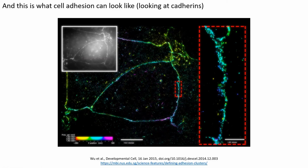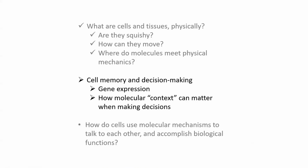Okay, so that is actually the first third of this talk. We've gone through what cells and tissues are physically. We found that they are squishy, but maybe not as squishy as they would be without a cytoskeleton. We found that the cytoskeleton helps them move, and we've at least named a few specific parts of different molecular categories that enable cells to physically interact with each other and the environment.